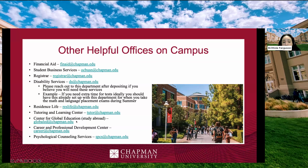Next is the Center for Global Education. So this is basically our study abroad office. So we know that we have a lot of students who are interested in studying abroad. So if you're not really sure how to begin with this entire process, if you go to their main website or just email them, they'll tell you the first steps that you need to take to begin that process.